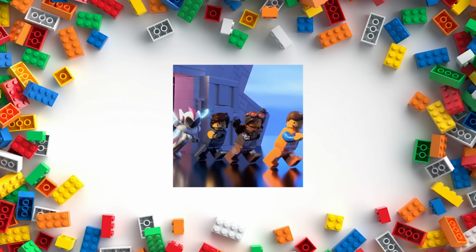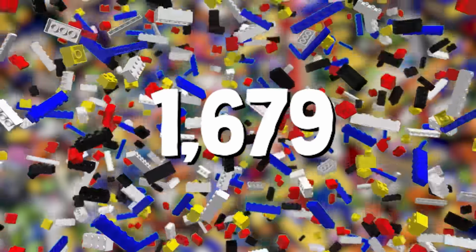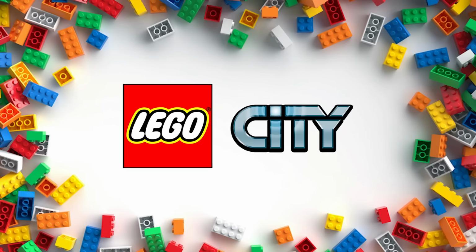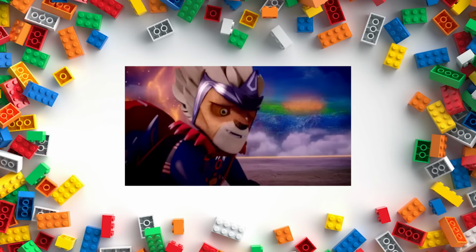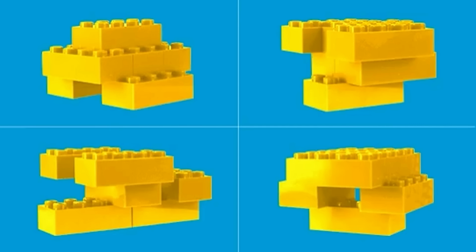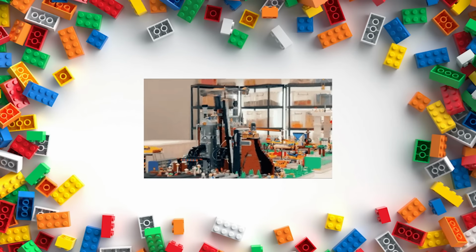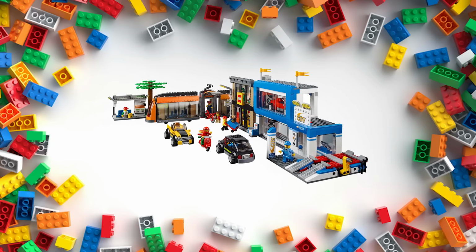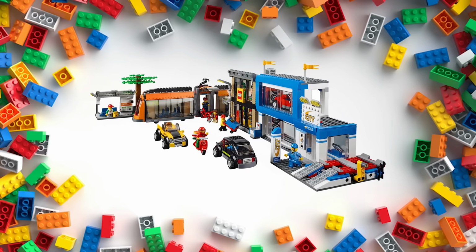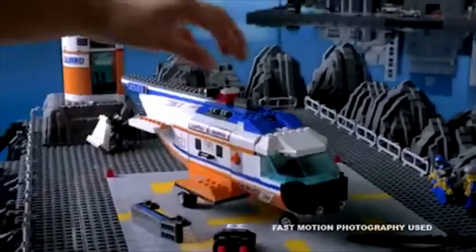At the other end of the spectrum is the City Square. This set has 1,679 pieces, which makes it the largest LEGO City set ever produced. Although it is a bit smaller than many of the other sets you'll see in the video today, what this one lacks in piece count, it makes up for in detail. Unlike many of the other largest sets that LEGO has released, this City Square isn't a single massive build, but instead a series of smaller sub-builds meant to be additions to any LEGO city.